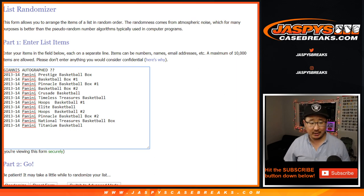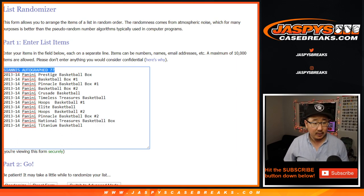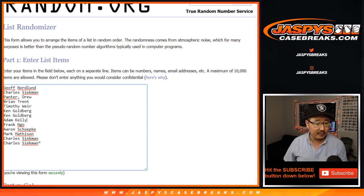Now, executive decision. I know we're going to open up the boxes alphabetically by your first names, but I'm going to open this second to last. And I'm going to open this last just because there could be a huge monster inside there. That 13-14 NT basketball, probably worth about $6,000 right now. That's what Nick Jaspi is saying. So we'll do that last. The live hit will be second to last. So there's 13 spots and 13 items.